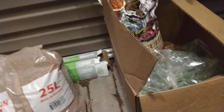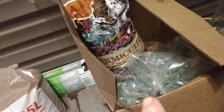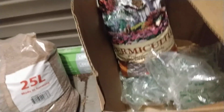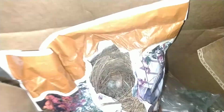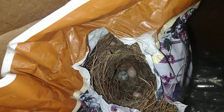But anyways, they were in this box, and last week I had used this box. I used some vermiculite to start some plants, or try to, and somehow I must have left a gap enough where a birdie came in, laid some eggs here. See if I can get a little light on that. There we go. So I got 3 eggs in there. I hope I didn't disturb it at all.